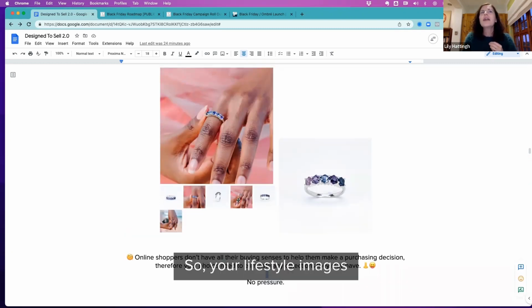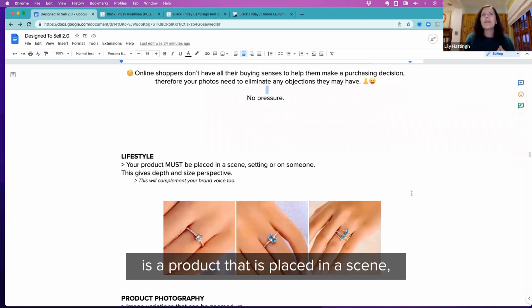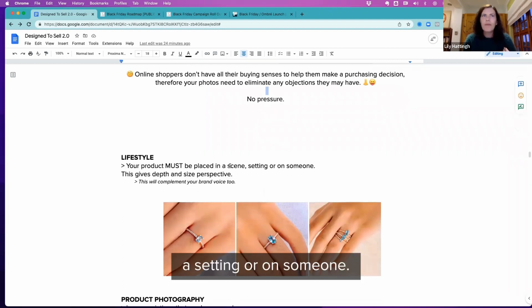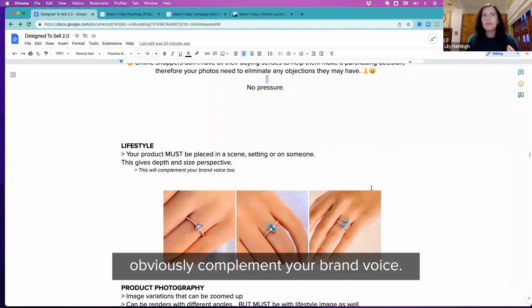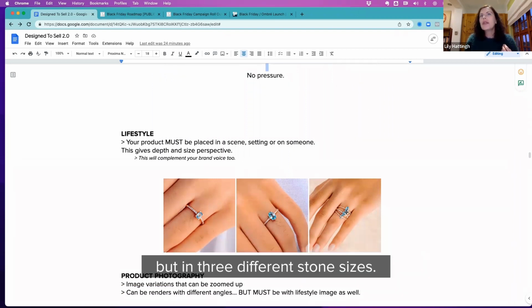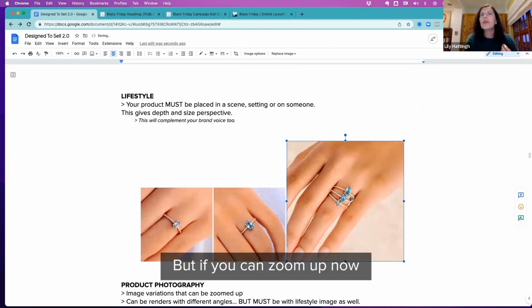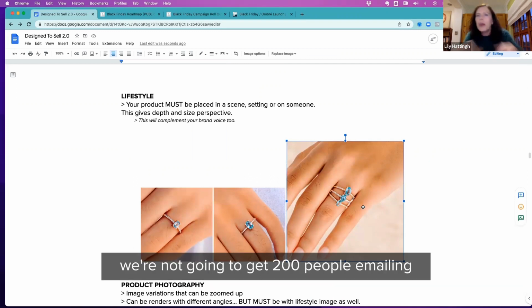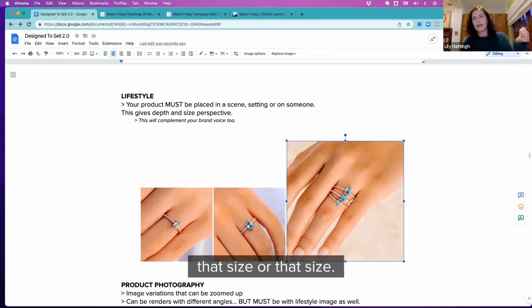So your lifestyle image is a product that is placed in a scene, a setting, or on someone. This gives depth and size perspective, and this will also obviously complement your brand voice. Now for this specific client, she's got the same ring, but in 3 different stone sizes. Let me just see if I can zoom it up here. If you can zoom up now, we can see, okay, we're never going to get 200 people emailing, oh, which size is that? People can immediately see it's that size, or that size.